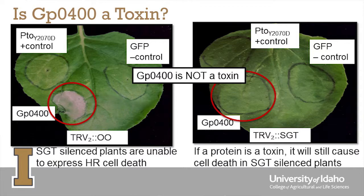a non-immune functioning plant. So what you can see here is on the left is the control plant, so it's not silenced, and we still see cell death, which is great. And then over on the right, in the SGT silenced plant, there's no cell death. So in conclusion, GP0400 is not a toxin. So this is another key factor that this is most likely an effector that we're dealing with.